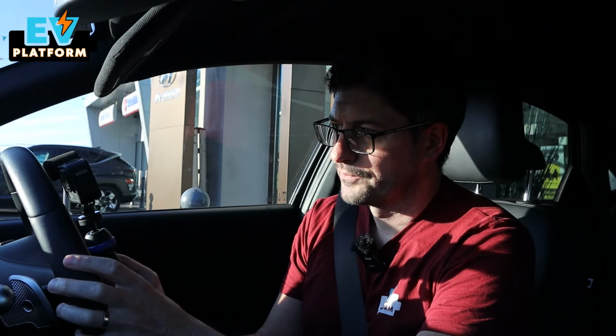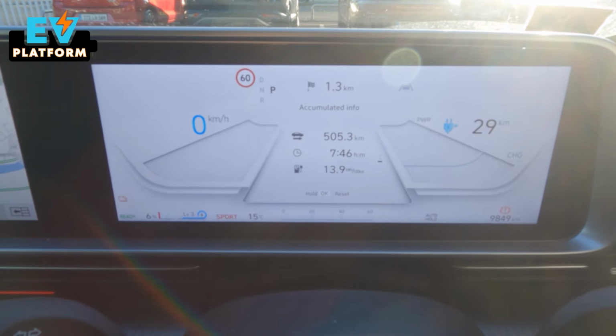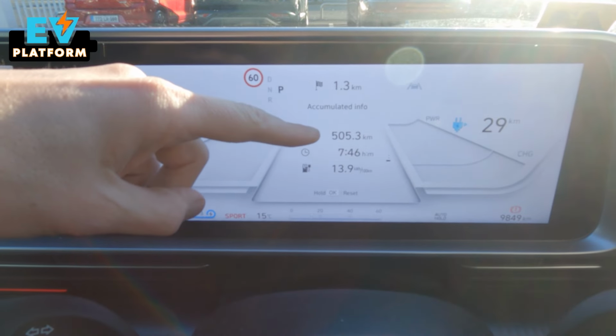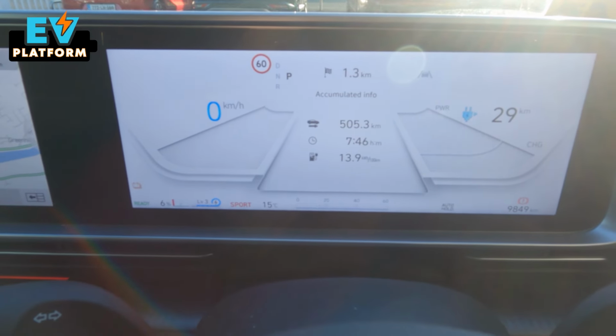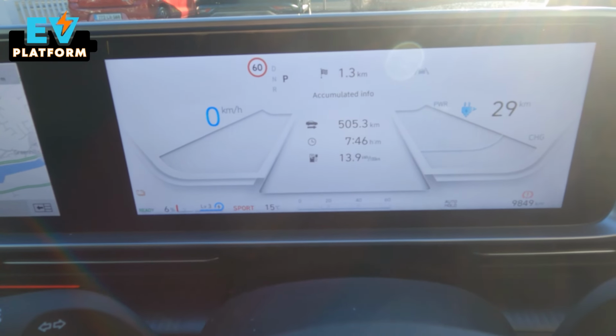Now, another thing that I want to do is just scroll up here and we see accumulated info. So this is what we've done since we left here at 9:45 this morning. 505 kilometers, which is exactly what Google Maps said it would be. Now they put in, I think it was 7 hours and 15 minutes or thereabouts. So we were an extra 35 minutes according to this.